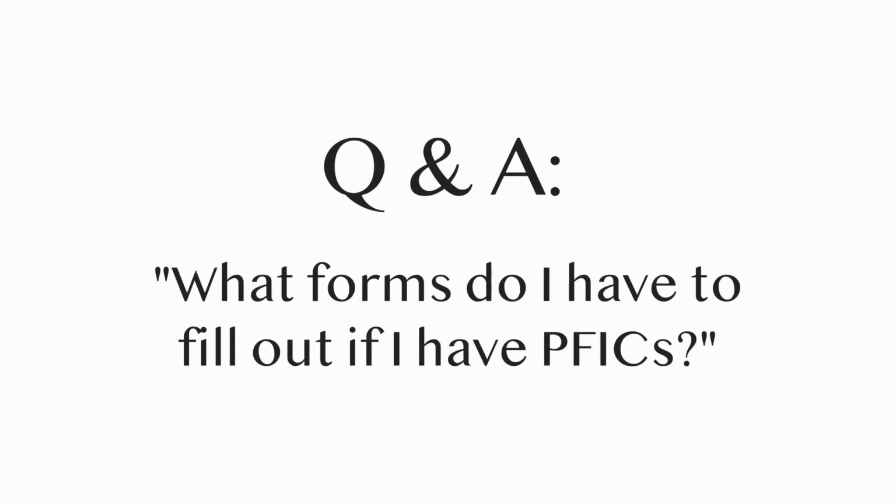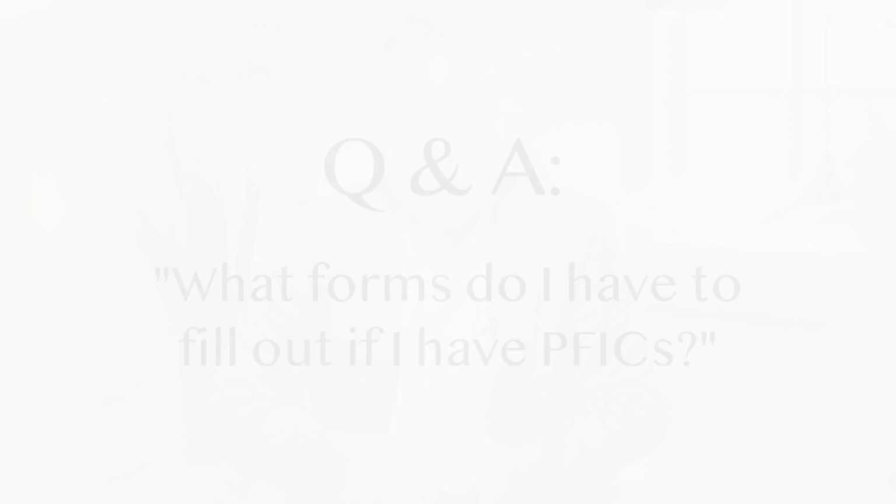When your accountant is doing your taxes and sees the forms coming in, he or she will quickly recognize if you're invested in PFICs or not, while a good financial advisor will make sure that you're not invested in PFICs. If you're a US citizen or a long-term green card holder and invested in PFICs, you'll need to do the IRS Form 8621. Also, if you're a Canadian and you've spent more than 183 days in the United States, you may have to do an 8621.